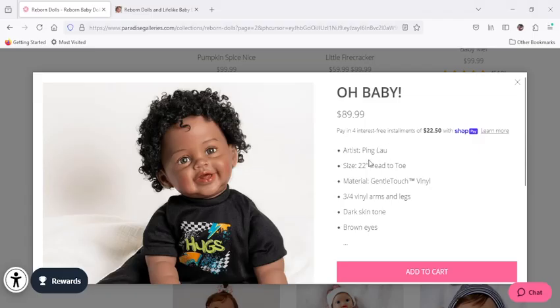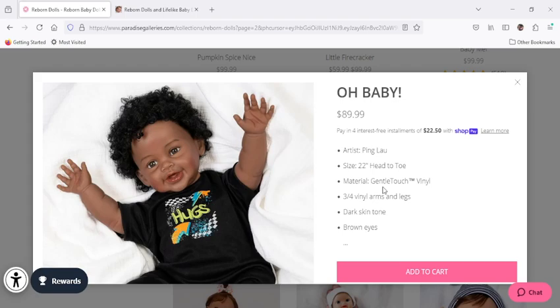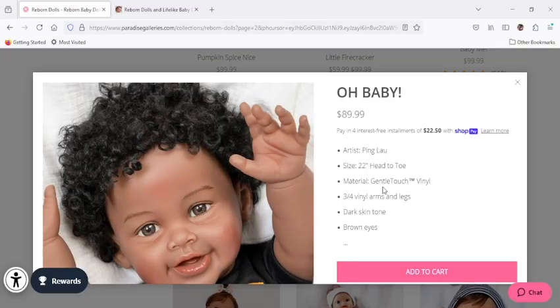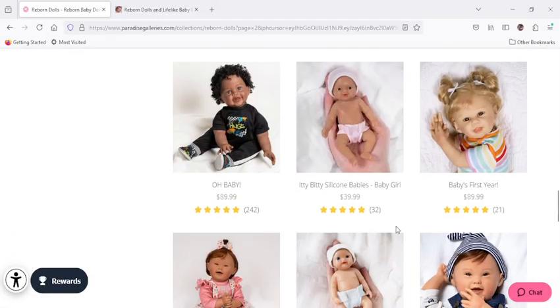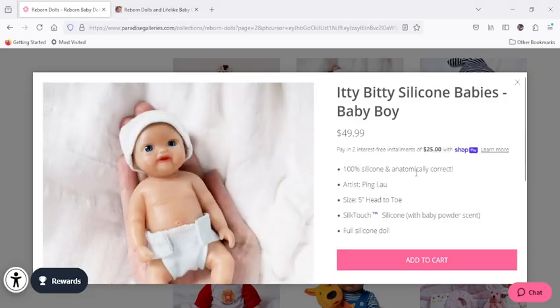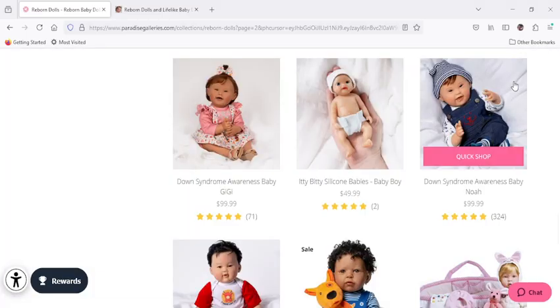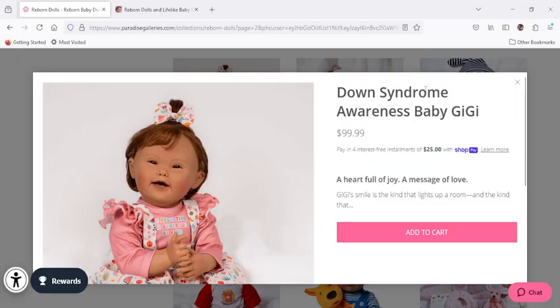Oh my goodness. She is one of my favorite sculptors in the Reborn artist community. Every time I see a doll sculpt, usually it's Ping Lau or I think Natalie Black who sculpted them. It's always one of the two. So I'm not surprised that it says Ping Lau, because I know she's sculpted for them before. I think this one might be, yeah, that one's by Ping Lau too. I knew she's done some work for them. This one is the Down syndrome awareness one. I love the little bow.